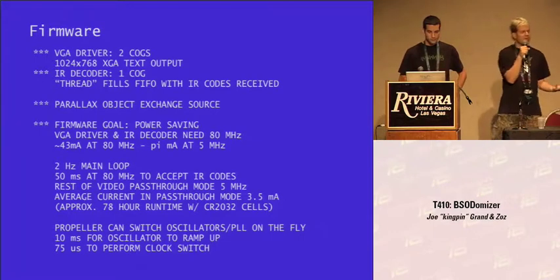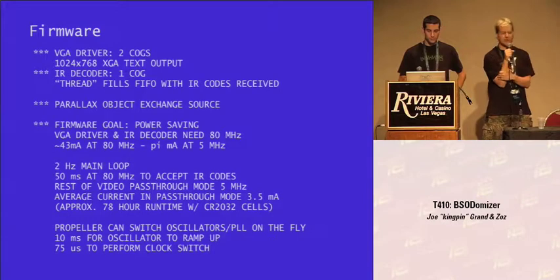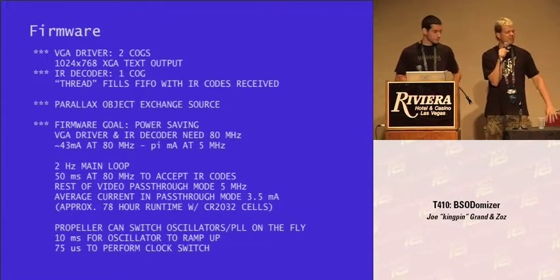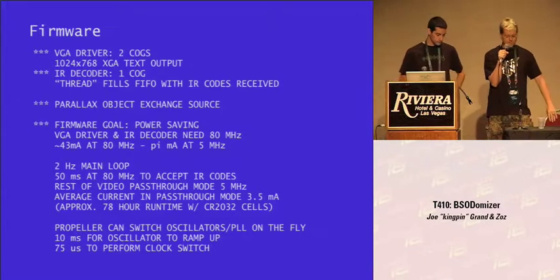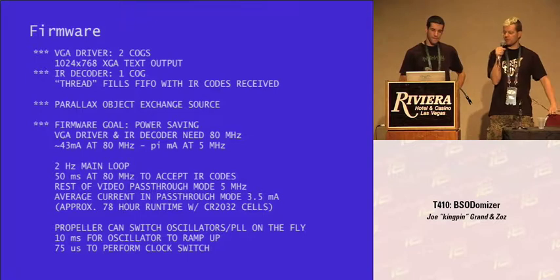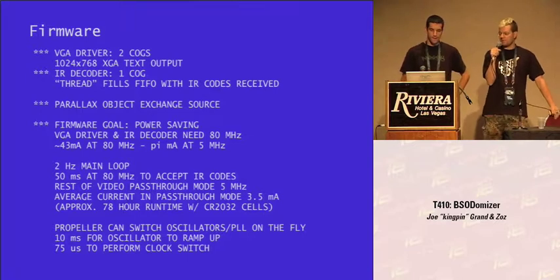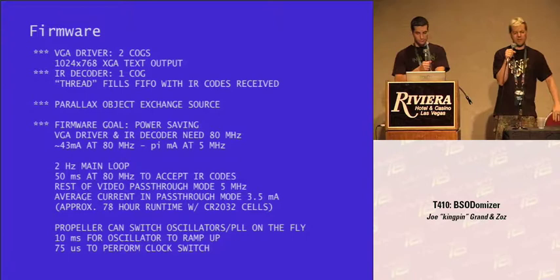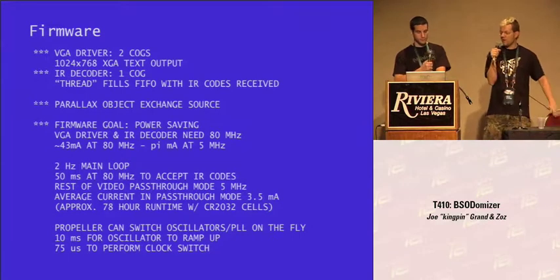The main goal of the firmware, and the main thing that really took some time, was power saving, because those 2 little coin cells don't really like driving the Propeller at the full 80 megahertz, but you have to fire it up to 80 megahertz to drive the VGA driver. So the 43 milliamps that it pulls will pull down those cells really quickly. It won't last very long, but you want to have this thing sitting on someone's desk for at least a day or two to really mess with them.